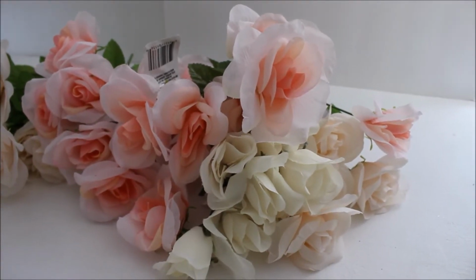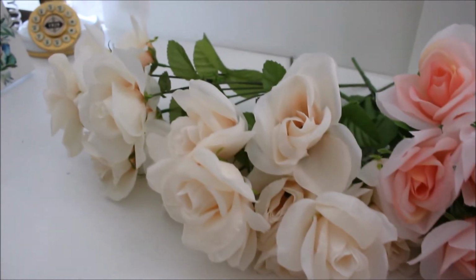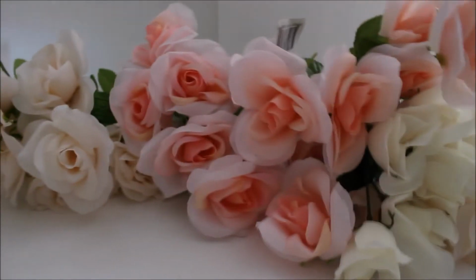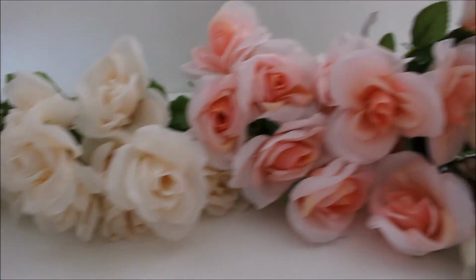Here is a stack of all the pink and beige flowers that I got. I really love them. I will be doing a lot of different DIYs for this one, so definitely stay tuned for that.